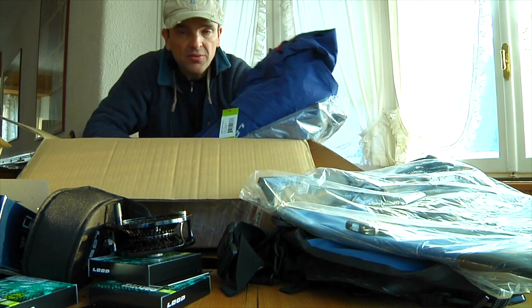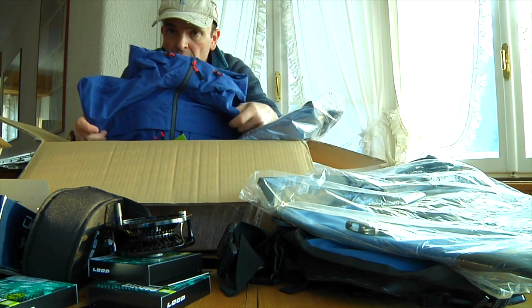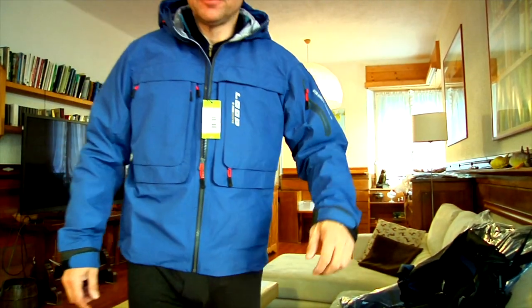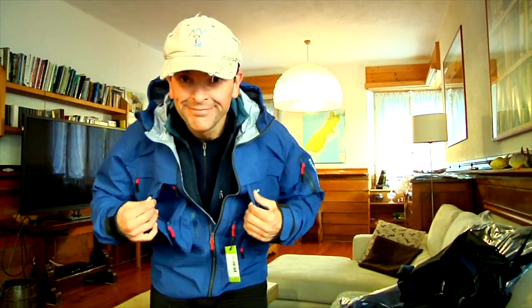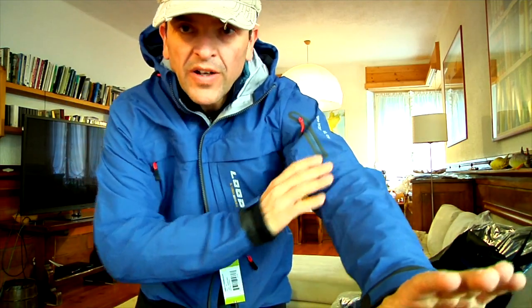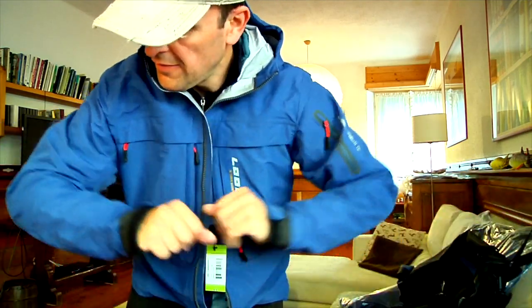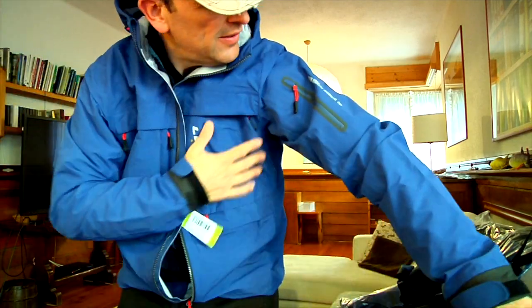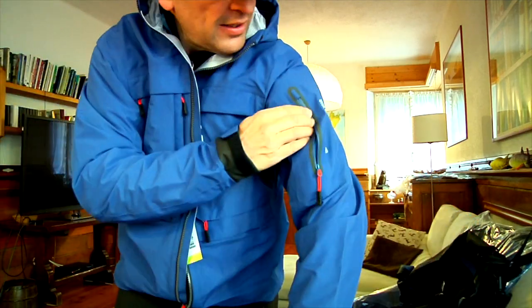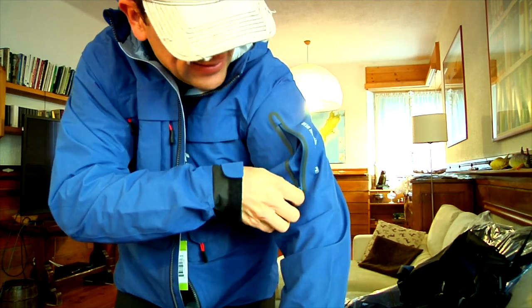If it rains with these jackets, no problem at all. Very light, perfect for casting. Lots of pockets. Great color. This jacket is awesome.